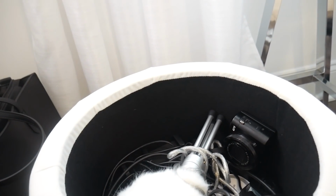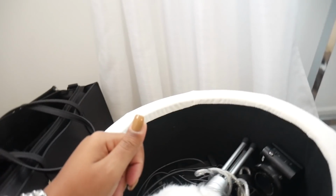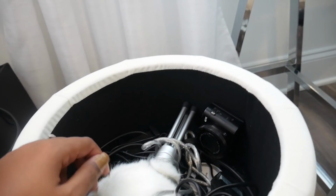If I didn't mention it, this does have a microphone on it. It is a Rode mic, and I love it. And I've had the same microphone for a pretty good while too. This one is phenomenal. So what else do we have going on here?